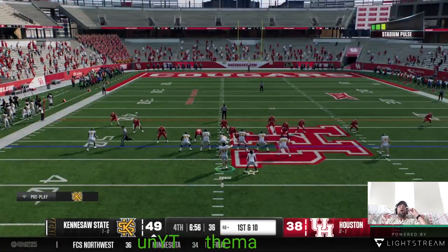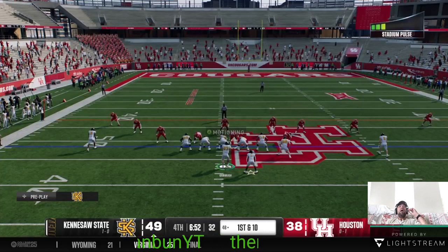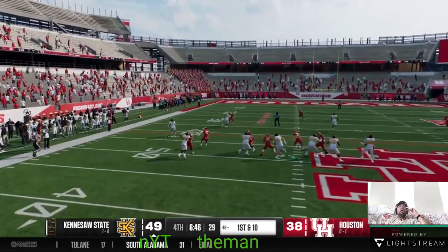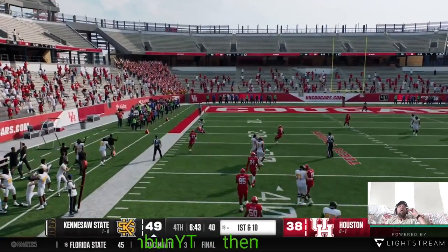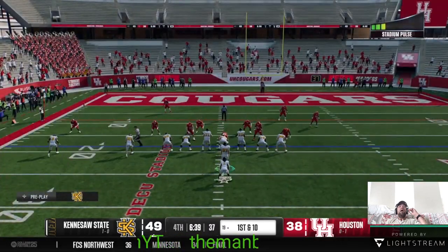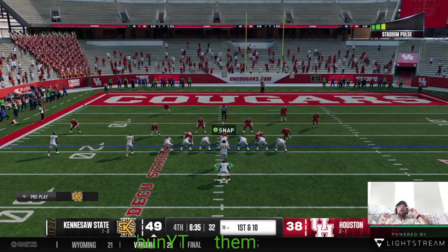This offense is like running a perfection drill in practice against air. Chunk play after chunk play, and here they come again. They'll leave it with him. At the 40, there he goes. And chunk plays are the name of the game, and they get one here before the defense finally makes the stop. Maybe this will breathe a little life into this offense, which has been flatlined in the second half.